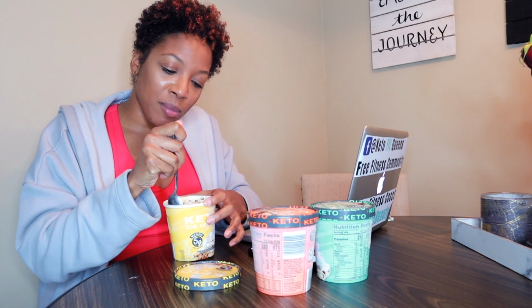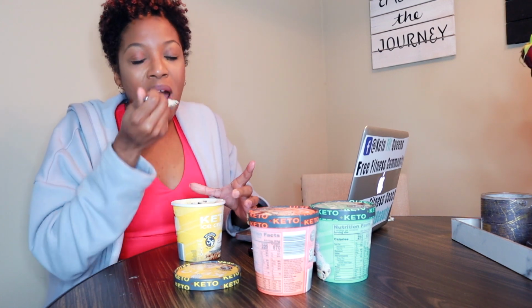I mean, I'm not gonna lie, it tastes better than Rebel, but that's because Rebel has a lower carb count. So of course this is gonna taste a little better. But I still think Rebel is better if you're keto. However, this was so good.